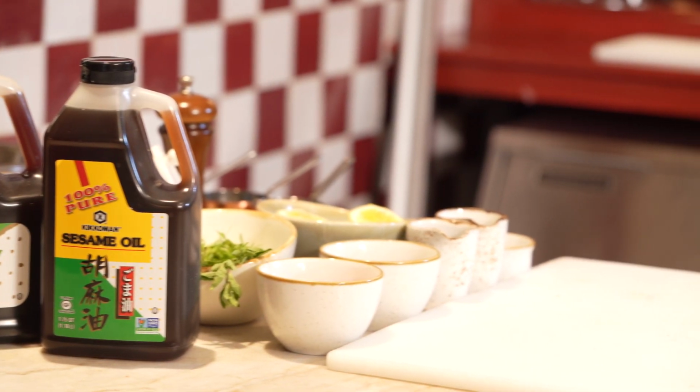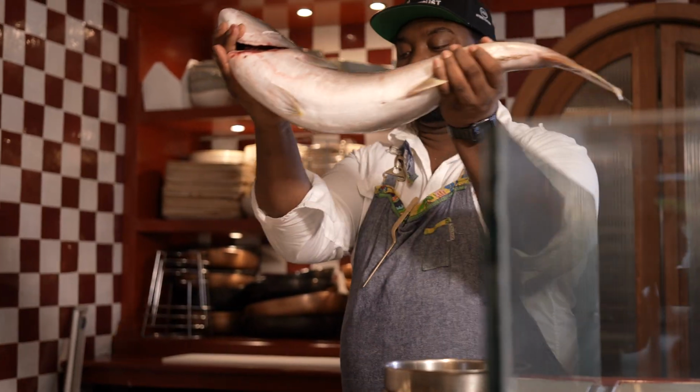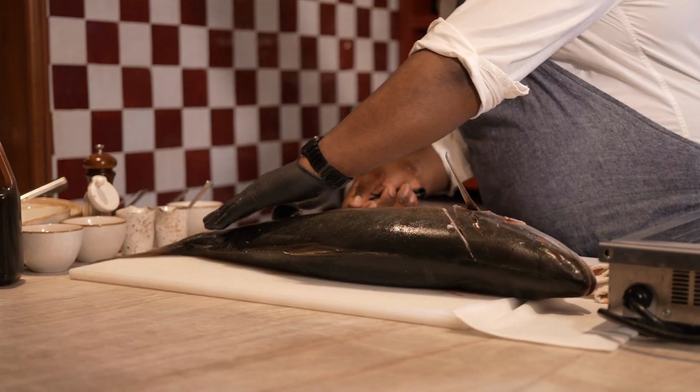I really love fermented items, but I also love coupling them with super fresh seafood. One of the most sustainable things that we can have on this earth is seafood. So today we're making hamachi crudo with sizzling sesame oil, a ponzu mojo, and some pork cracklings on top.